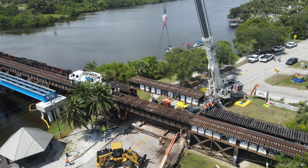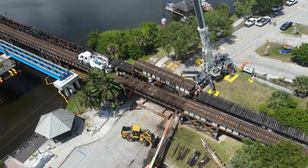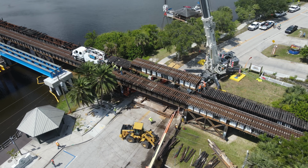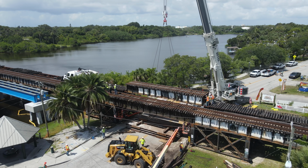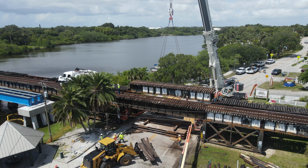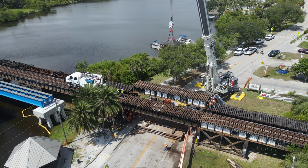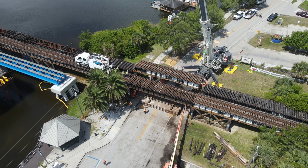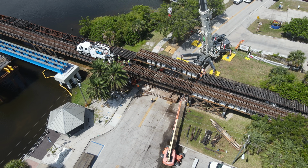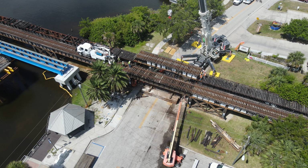The work on this replacement was being done by crews from the FEC's Maintenance of the Way team and contractors from the Johnson Bridge Company, Scott Bridge Company, and HSR Constructors. The span was rotated 180 degrees from how it had originally been installed, so the damaged side is now facing inward.